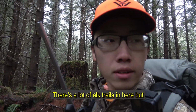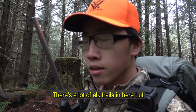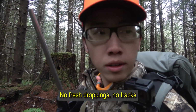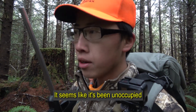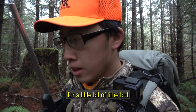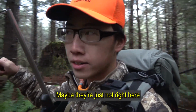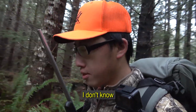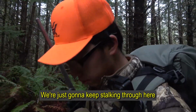There's a lot of elk trails in here, but there's no fresh elk tracks at all. No fresh droppings, no tracks. It seems like it's been unoccupied for a little bit of time, but I'm just gonna keep on pushing. Maybe they're just not right here. Maybe they're just across. I don't know. We're just gonna keep stalking through.